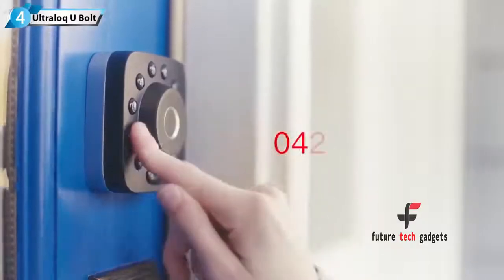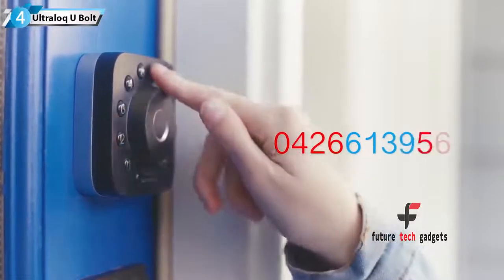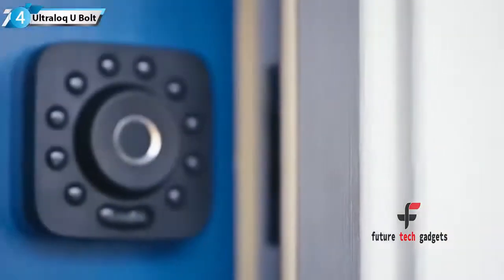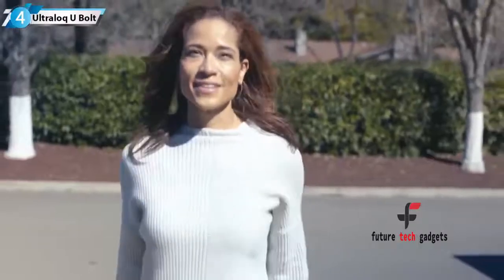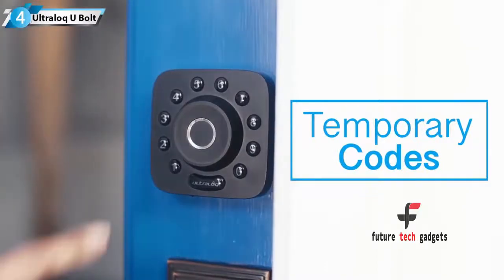An anti-peep touchscreen that allows you to enter a security code embedded in a random group of numbers. The U-Bolt Pro is modern home security. A smart deadbolt built to make everyday life easier. Give visitors, like Airbnb guests, temporary access codes.